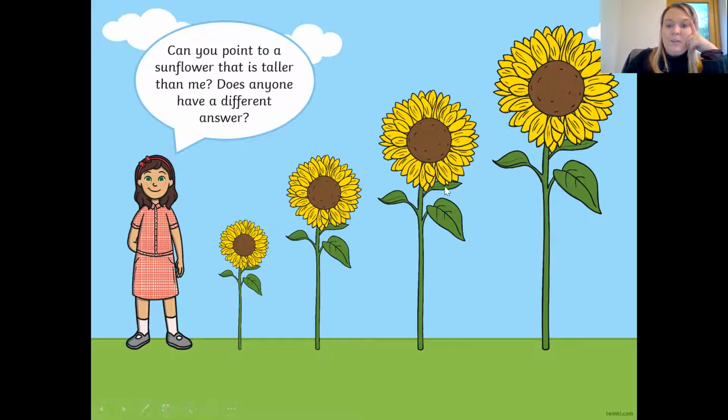Well done if you said this one or this one. They are both taller than Sophie, aren't they? If we look, Sophie stops here. This sunflower is the same height as Sophie. This sunflower is smaller or shorter than Sophie. And these ones are taller than Sophie.